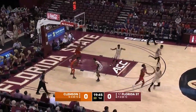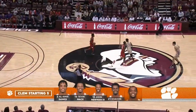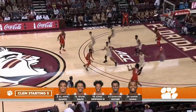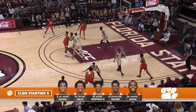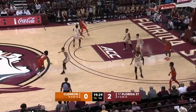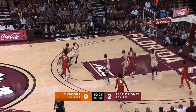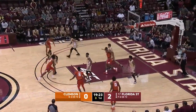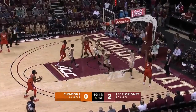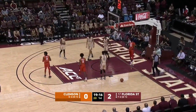It's going to be a challenge from the get-go, as we just mentioned, to be able to handle against the length, the size, and the physical toughness on this end of the floor that Florida State brings defensively. That is the mark of a Leonard Hamilton team. They're going to pressure you in the full court, in the half court, get deflections, turn it over. An enormous challenge for a young backcourt for Clemson. Already 5 on the shot clock. Wild into the corner. That's a shot for John Newman, the third, and it's out of bounds. Clemson will keep it.